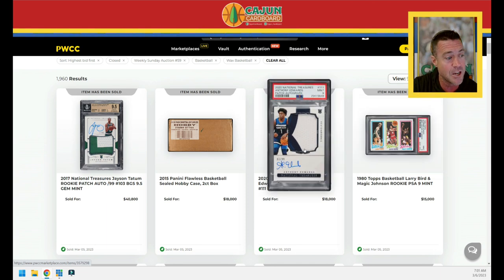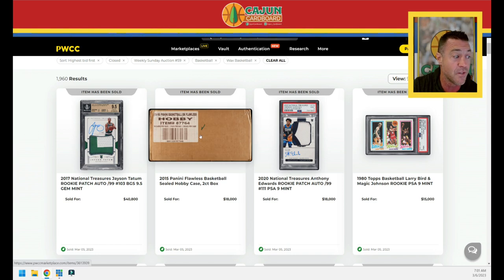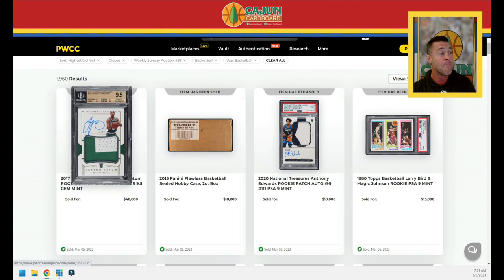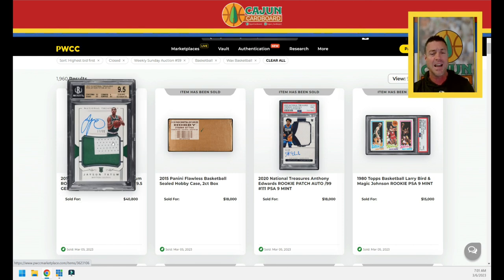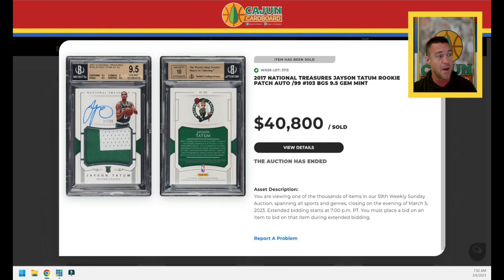Anthony Edwards PSA 9 True RPA does 18,000, and then the sealed wax 2015 Flawless does 18,000, and then the big card, the big winner, and it's not close, twice as much as the number 2 sealed wax right here behind it. The Jason Tatum 2-color patch. I've seen a lot of Jason Tatum RPAs from National Treasures that are napkins, and this is the 2-color patch, so that helps. And then it's a BGS 9.5, that helps. And then the autograph, I'm assuming, is a 10. It is. You can look at the back. It's a 10.